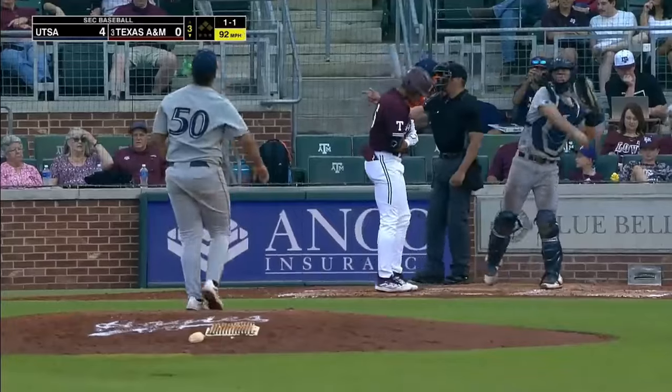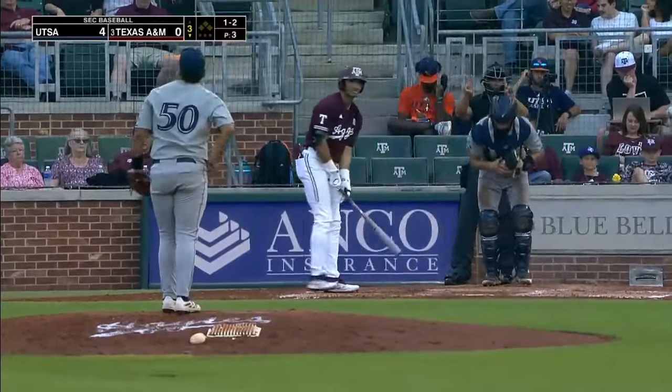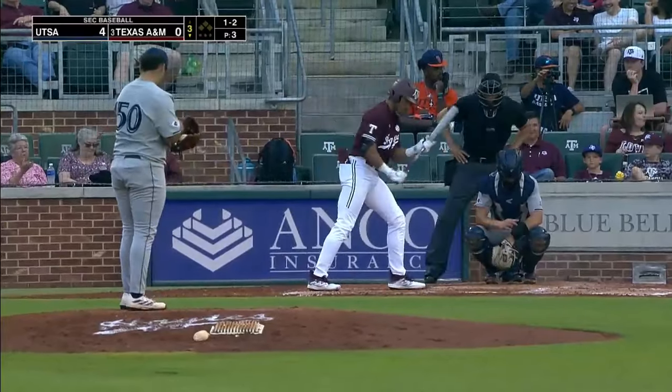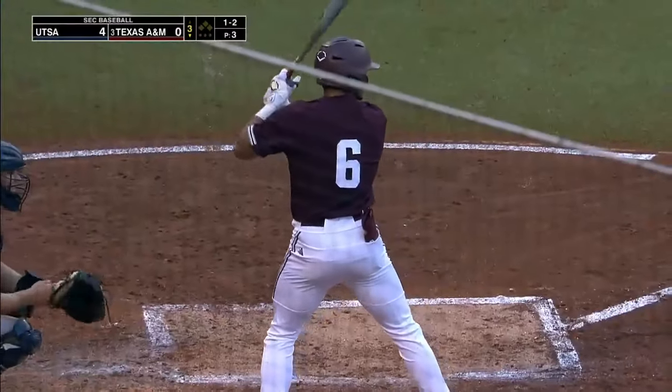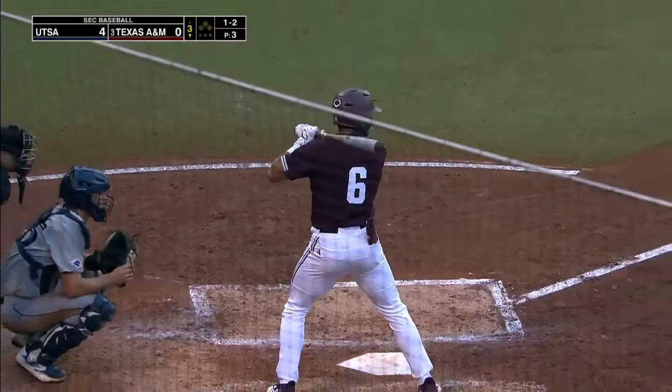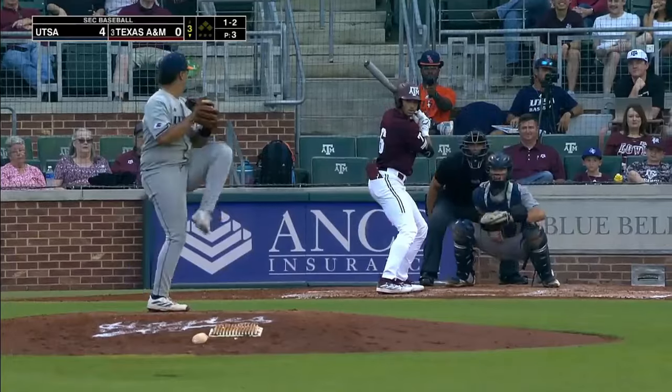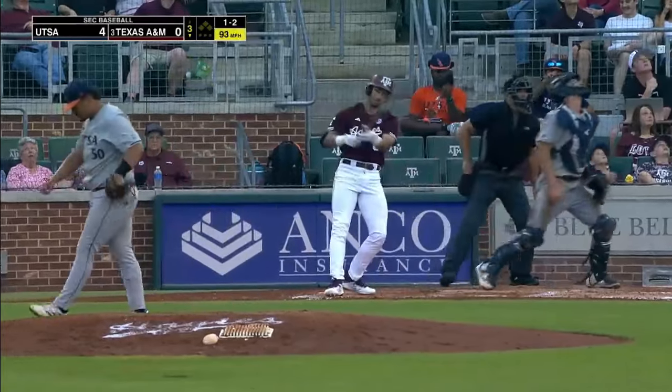Fastball is a strike, it's 1-2. His wins have come against UT Arlington, at Baylor, at Incarnate Word. The loss at Texas State. That was a 14-13 slugfest. 1-2. Fouled out of play left side.